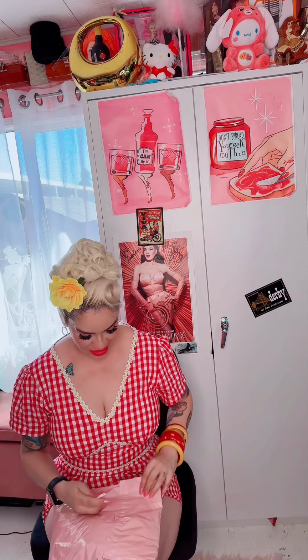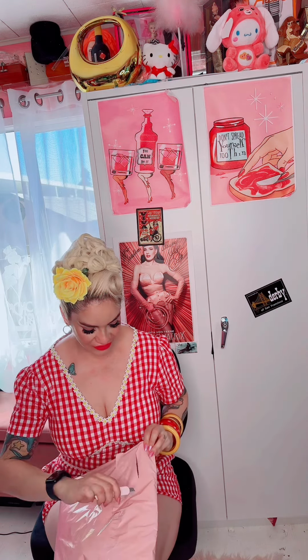Another day. Yes. Actually, it's the same day, another unboxing. So this one right here is from the 7-year stitch. I believe this garment is designed and made by Rock and Betty. If you haven't checked out the 7-year stitch, they always have the cutest dresses.